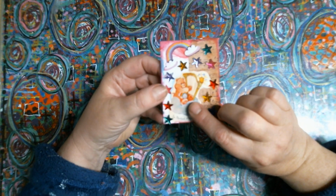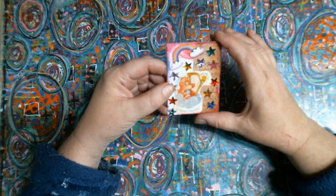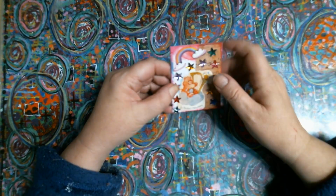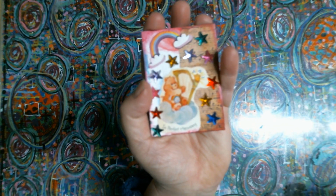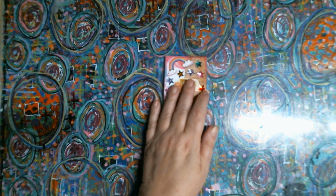So if you know this one's name, leave it in the comments and let me know so I can put it on the back of it. I'd greatly appreciate it. I guarantee if I ask Sabrina, she don't. So go over and check out Sabrina's. See what she came up with for Care Bear.